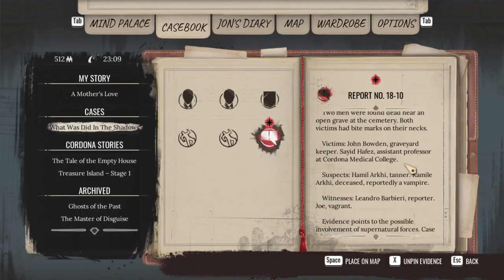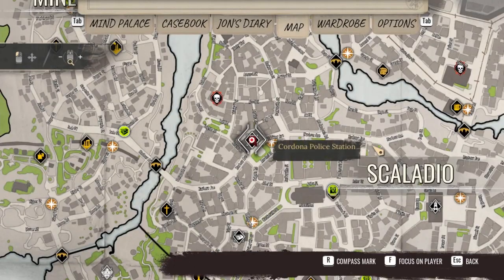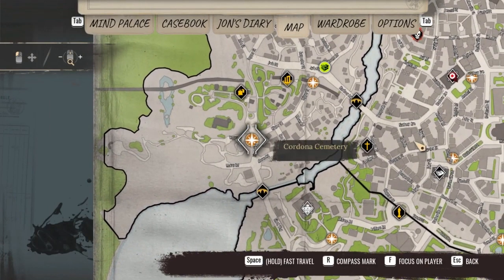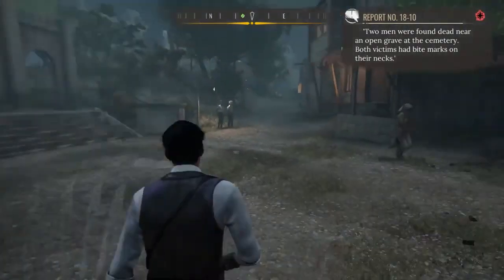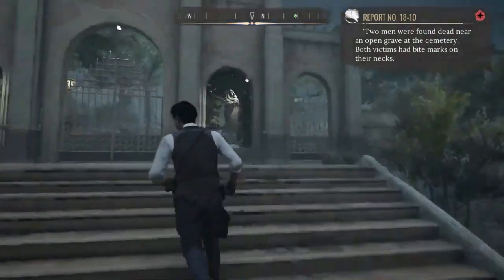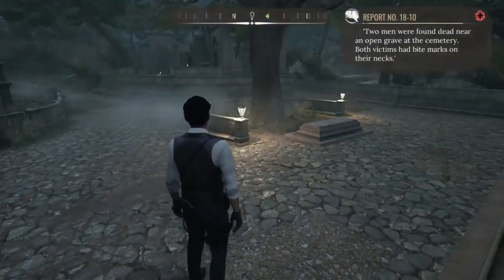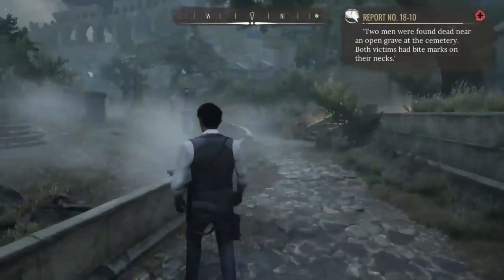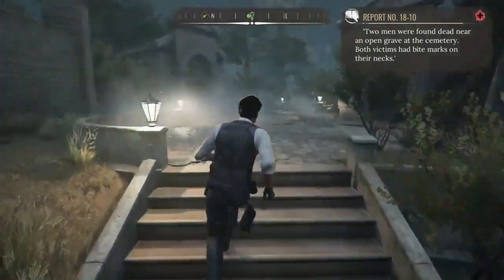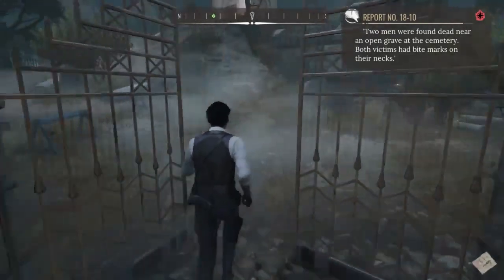Sorry, just let me read on this location again. Open grave at the cemetery. And I'm going to assume there's only one cemetery. So, oh. I was wondering how come I couldn't click the fast travel points, but I guess when you're inside the building, that is a no-go. Okay, they said an open grave. Here we go.